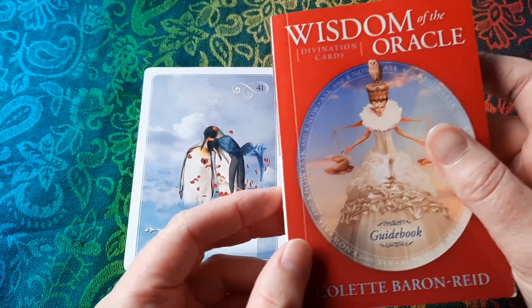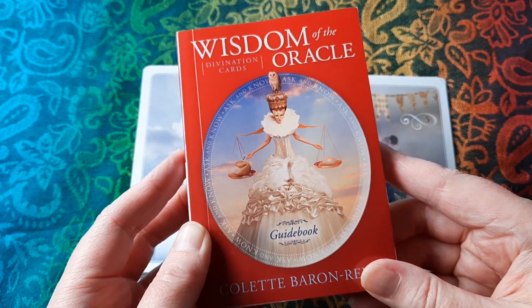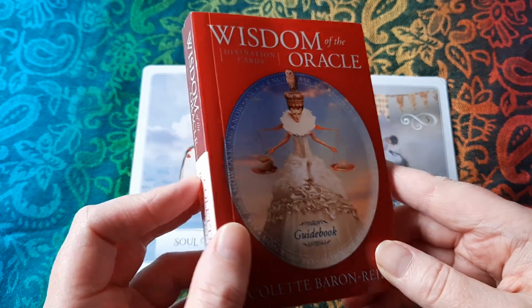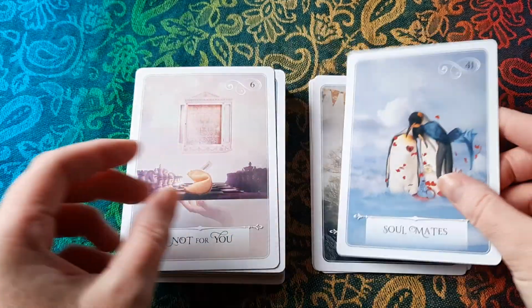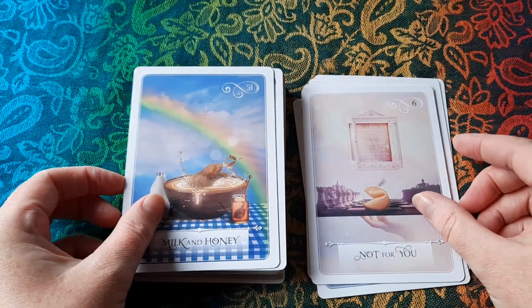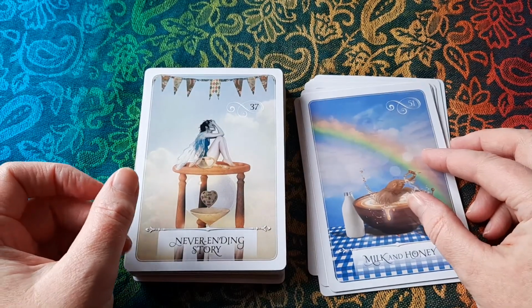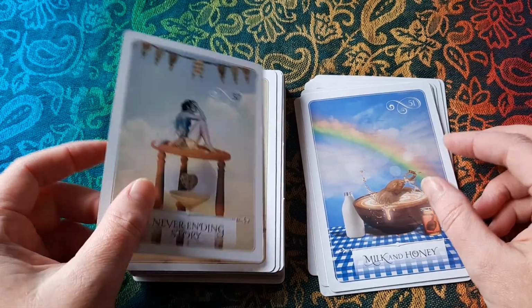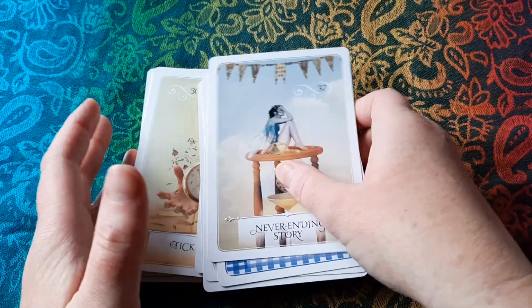And the guidebook, with a lot of Oracle decks, I do find, unless I've used the deck a lot, I will have to refer to the guidebook, because each Oracle system is its own thing. This is a deck I might actually do a full video on, because I really love it. I've used it a lot, so a lot of these cards have personal resonances for me, and I can talk a bit more about what the cards mean and how I use the deck. So I might do that at another time.